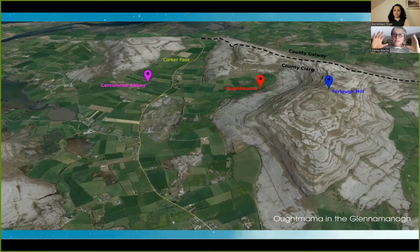My main message for this talk for you is to look at the landscape, because we cannot understand the settlement of Oughtmama or Corcomroe Abbey or Turlough Hill without looking at the landscape, the natural landscape, and the other elements. And we have to preserve that. So if we don't take care of the mill race, for instance, it will disappear. And this is such an important element for the interpretation of the whole rest.